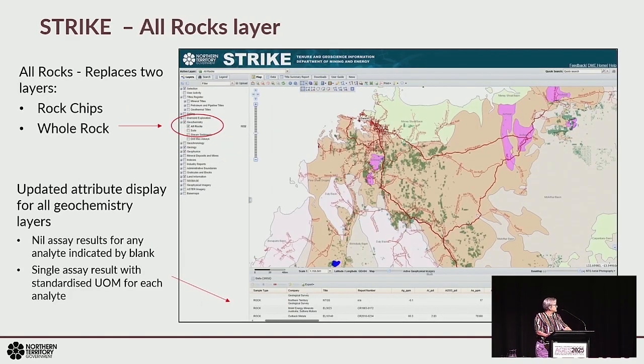So all rocks replaces the two layers that we used to have called rock chips and whole rock. Whole rock was mostly, a lot of it was NTGS, not all of it, and had a lot of whole rock assays analysis. Now it's one layer and you see all of the data together.